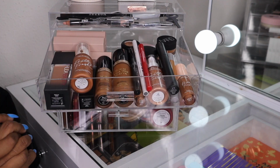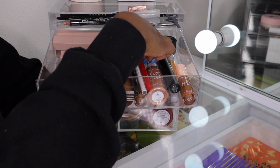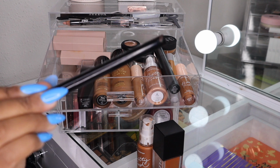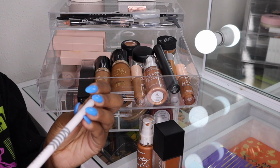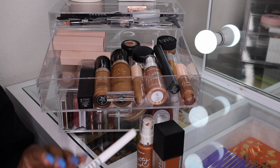You guys are probably going to love this part, but I have my foundations and concealers and eyeliners. I have this eyeliner from the crayon case. I'm going to put this one back. I have this eyeliner from One Size. I think I'm going to keep that in here because I love it. And then I have this Milk Long Wear Gel eyeliner, which I haven't even touched, so I'm just going to put this one back.